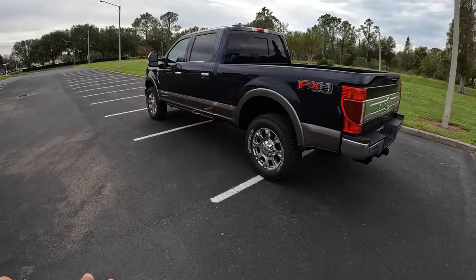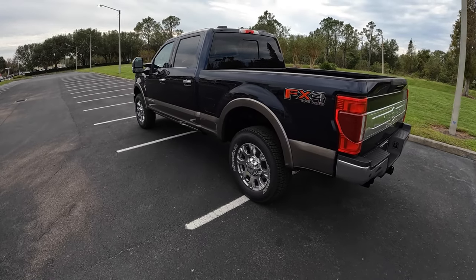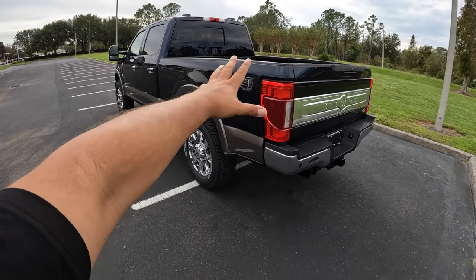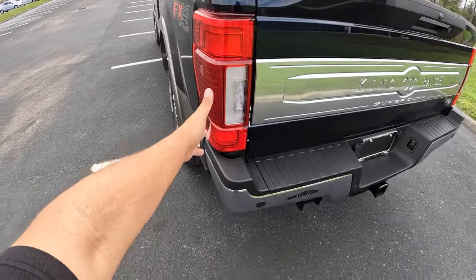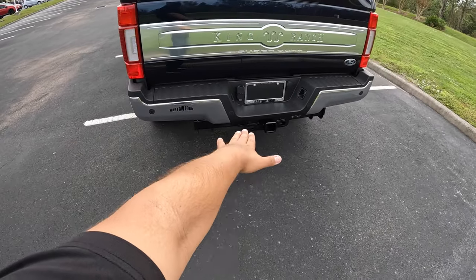If you saw my other F-150 King Ranch model, it was also an antimatter blue, but I think it's one of the best colors you can get for these heavy duty trucks. Now, this one here, guys, is equipped with a 6.75-foot bed. Coming around here, you can see we got LED lights as well. That's part of that package. We got your sensors for Co-Pilot 360 and the rear view camera, and some more sensors here in the back.